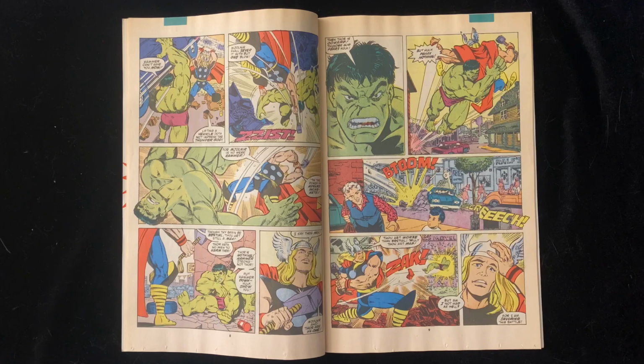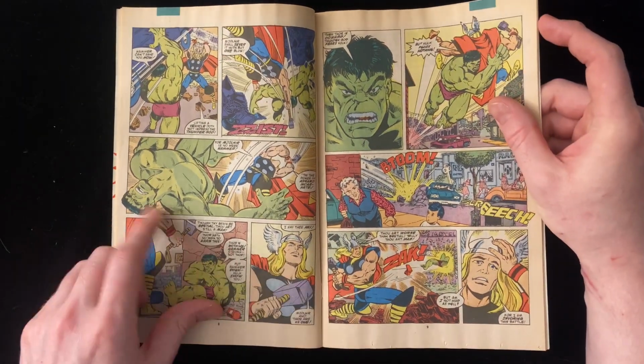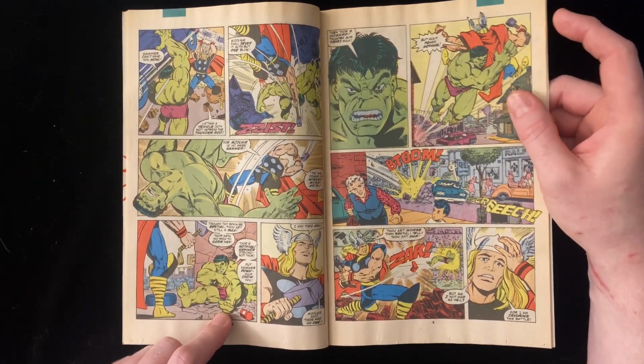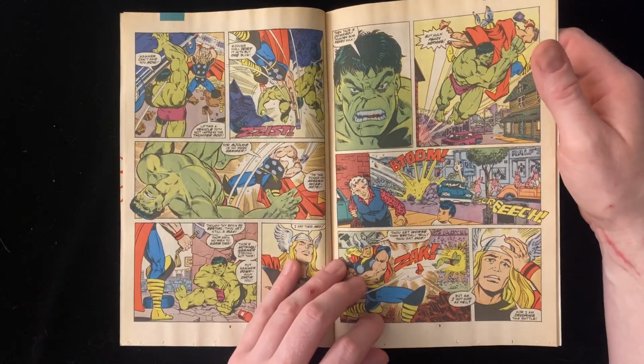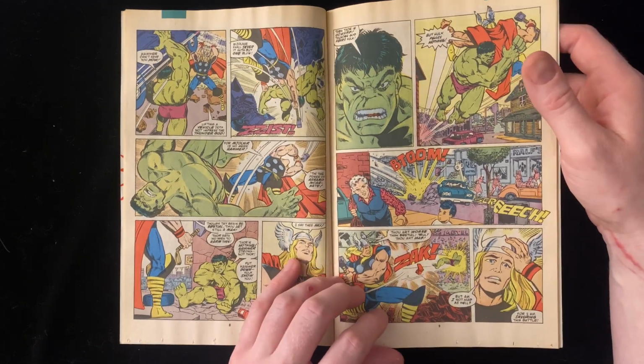So what's happening here? Well, you have seen these moves before. They go at it a couple times. Hulk says, put that hammer down. I'm not fighting with a weapon. Give me a fair fight, Buster. And so Thor realizes he's enjoying the fight.